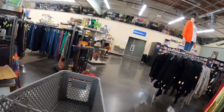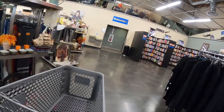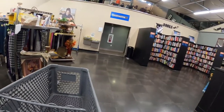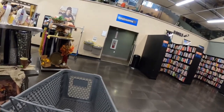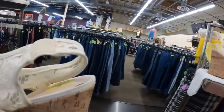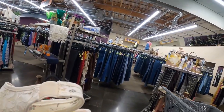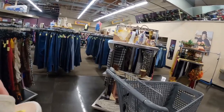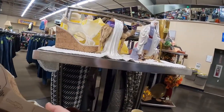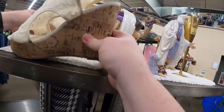So the first section is their hospitality section, and it used to be where they gave out free coffee and they had seats for you to sit down and chat with your friends, but they got rid of all of that because of COVID and they've changed it to rounders full of clothing, which is good. It's more retail space for them to sell more. These shoes, I believe, were Fergalicious and they were yellow tags, so they were 30% off.